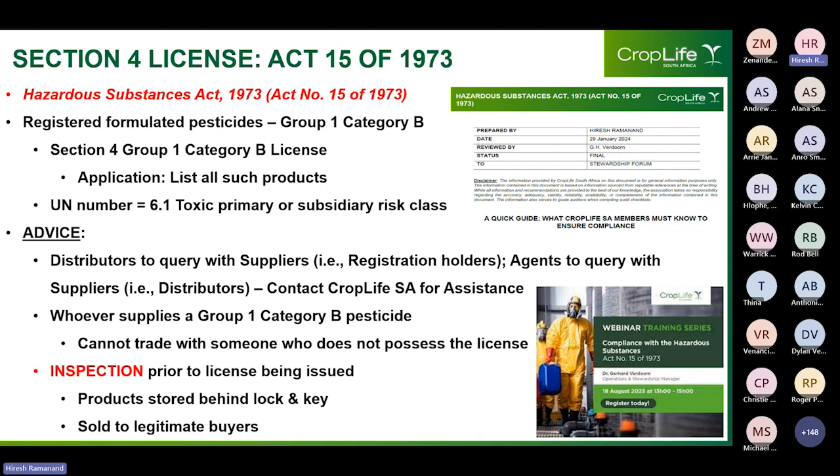Remember, whoever supplies a Group 1 Category B pesticide can only trade in this way with someone who has a Section 4 license to trade with such products from the facility where such products will be stored. In other words, a supplier cannot sell to a distributor who does not possess a Section 4 license to trade with Group 1 category products. And likewise, this is the same in the case of a distributor and agent.